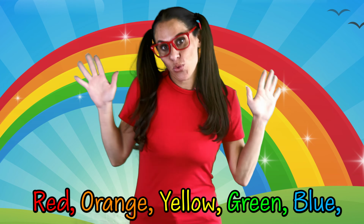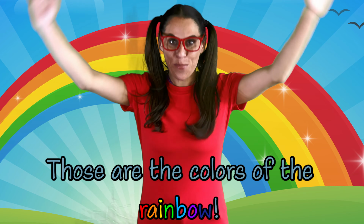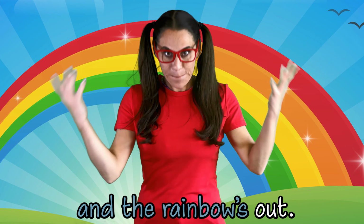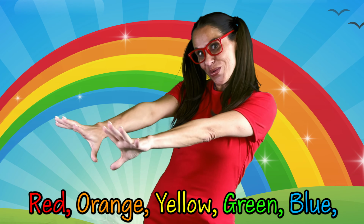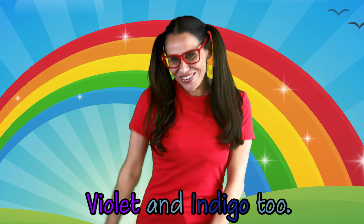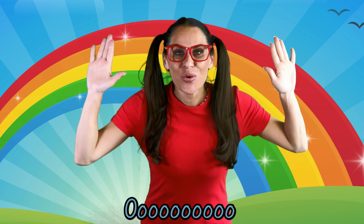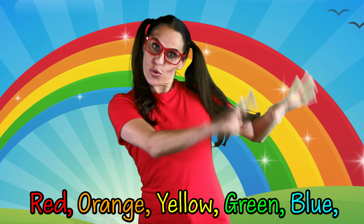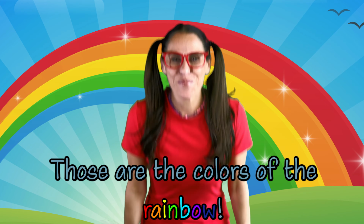The colors of the rainbow go like this. Red, orange, yellow, green, blue. Violet and indigo too. Those are the colors of the rainbow. The clouds come out and the rain falls down. The sun comes out and the rainbow's out. The colors of the rainbow go like this. Red, orange, yellow, green, blue. Violet and indigo too. And those are the colors of the rainbow.